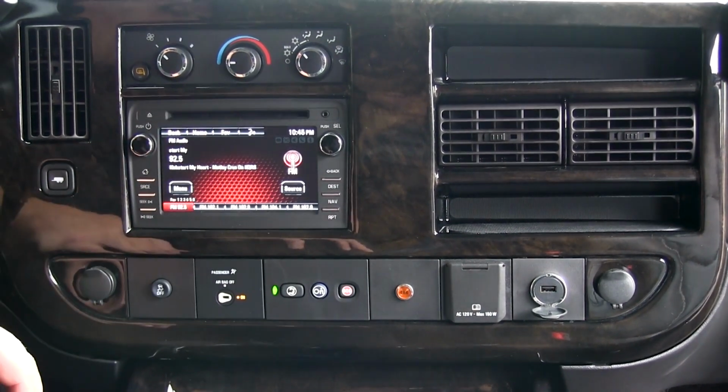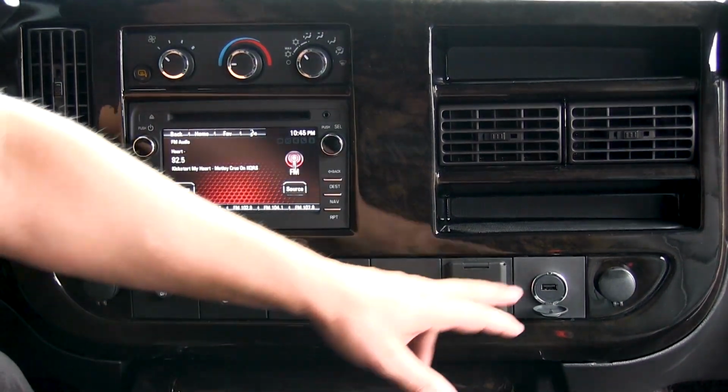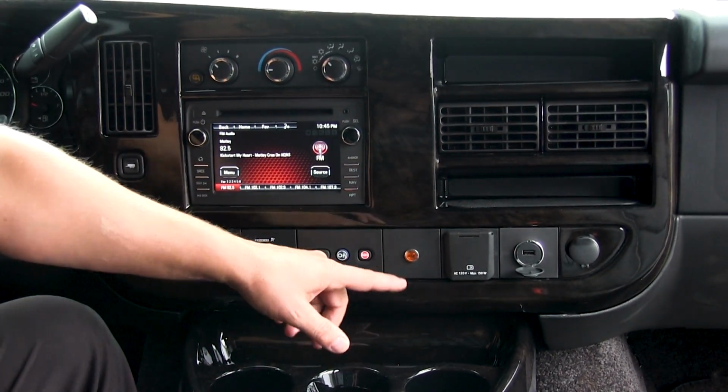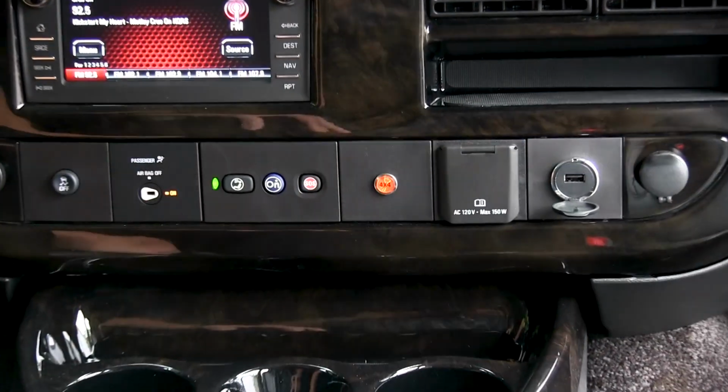So there's a lot of things that we have to do here to make this a luxury vehicle or an off-road vehicle. So we have our USB here, 150 watt inverter from the chassis. We have our 4x4 right there, which will illuminate when we have it in four-wheel drive.